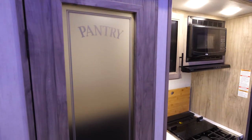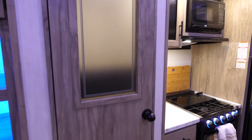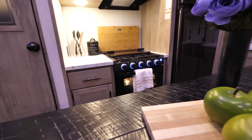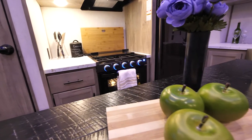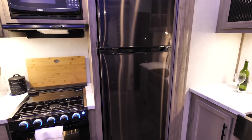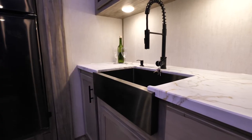Plus, when we continue through the kitchen, you're going to have the large oversized pantry, which you've come to know in all the Arctic Wolves, gas stove, lots of extra counter space, pots and pans area. You're going to have the 12-volt fridge, which is going to allow you versatility for how you want to camp, but it's also going to have tons and tons of storage. Look at all of this counter space here on the end.